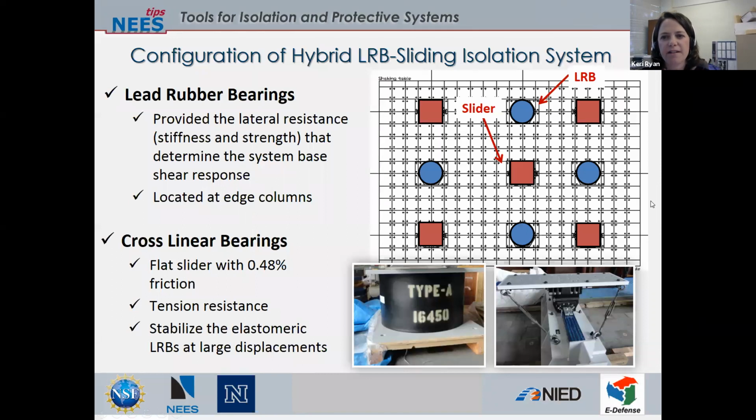We found that, according to the light weight of the building, we really needed to limit to 4 lead rubber bearings. So we placed the 4 lead rubber bearings at the edge locations to maximize the axial load that they carried. And then we coupled those with a cross-linear bearing, which is basically a flat slider that slides bidirectionally on this rail system. We placed those at the corners as well as the center of the building. They stabilized the elastomeric LRBs. They provided tension resistance, or we anticipated that they would provide tension resistance for overturning demands. I'll come back to that as well.